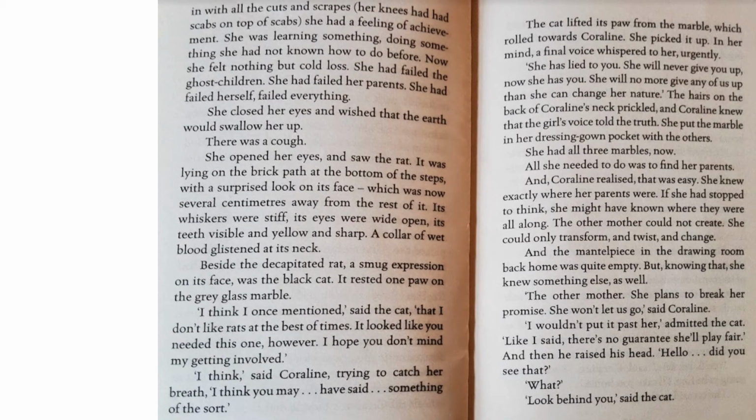She looked around for the rat, but it was gone, and the marble with it. Her hand stung where the skin had been scraped, and there was blood trickling down her ripped pyjama leg from her knee. It was as bad as the summer that her mother had taken the training wheels off Coraline's bicycle. But then, back then, with all the cuts and scrapes, her knees had had scabs on top of scabs. She had a feeling of achievement. She was learning something, doing something she had not known how to do before. Now, she felt nothing but cold loss.